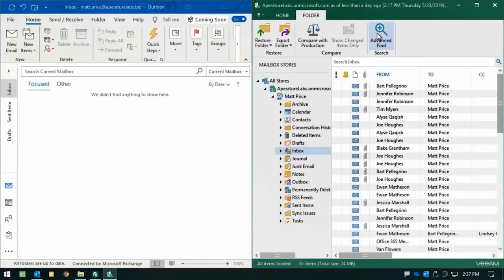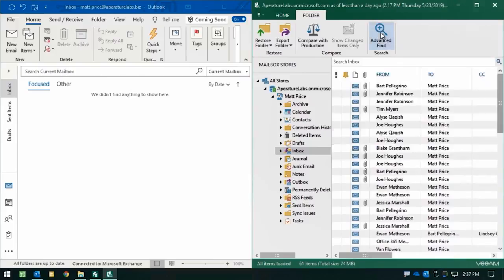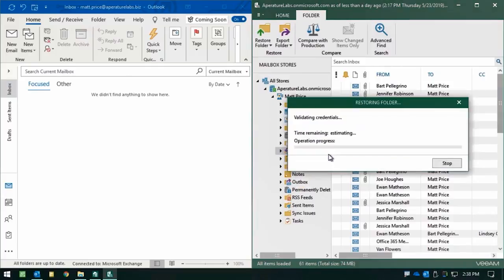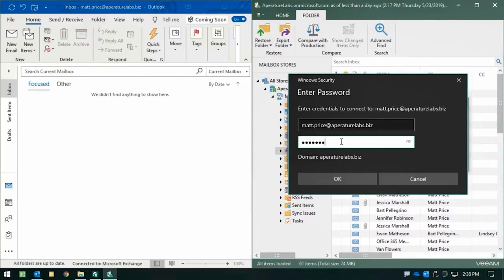You can perform a search of the mailbox or an advanced find to get more specific results. You also have the ability to compare the data in the backup repository to what is currently in production. In this case, we will restore the entire inbox by right-clicking and then clicking on Restore. Next, we enter credentials that have access to the mailbox.